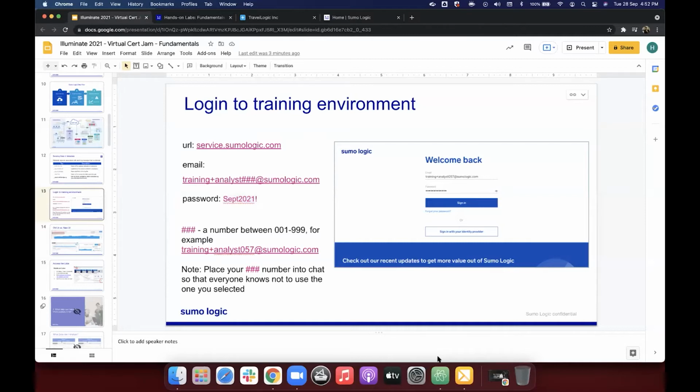So just for your information, if you find anything which is not aligning with the images which you actually see in the documentation, please don't be frightened. It's completely because of the new UI revamp.